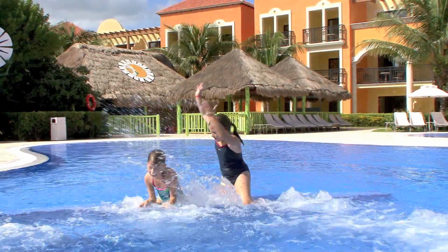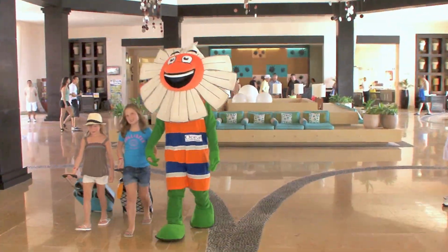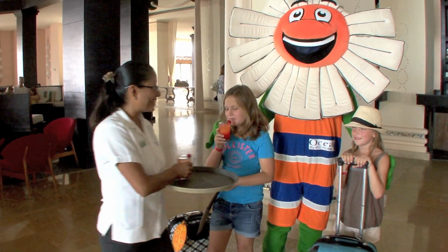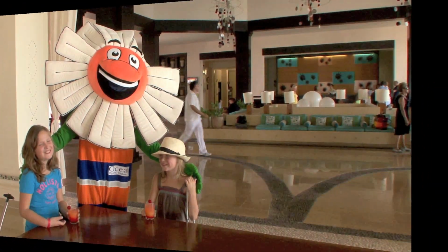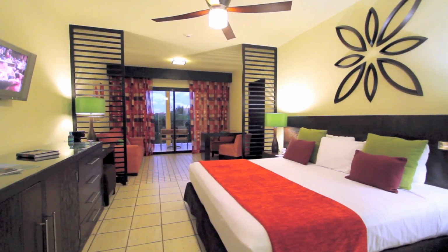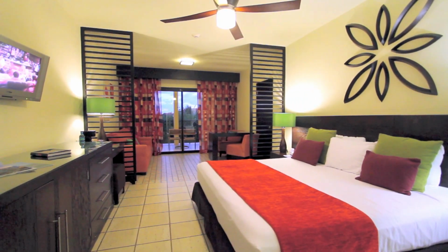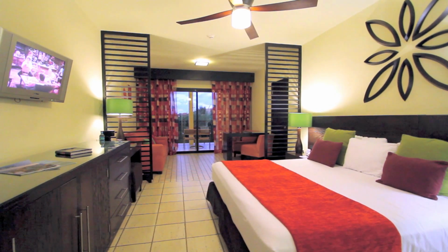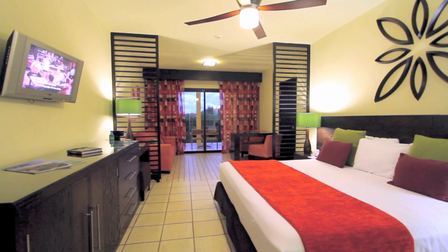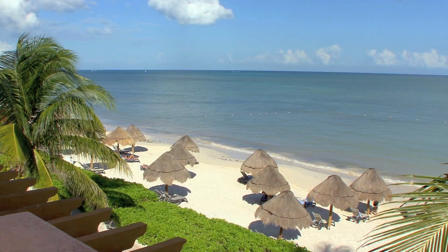At the resort, kids are called VIKs, very important kids. Every kid is greeted with a complimentary beverage and a welcome letter from Daisy, the official resort mascot. Let's begin with where you will be just after you arrive, inside one of the gorgeous luxury suites. All of our suites are beautifully decorated and come with an amazing view of the Caribbean Sea.